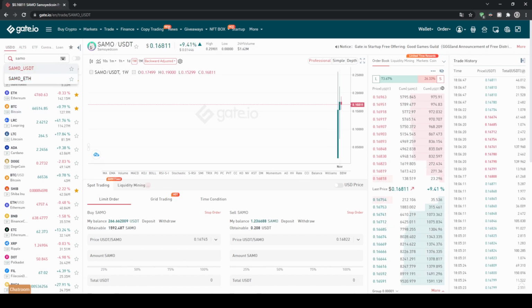Up here, we can also see that we have it selected. The price chart is only so small because the coin isn't listed for so long. So that's why we only have 3 weeks right here available. As you can see, you can of course also switch the time frame if you want to see more of the price. Down here, let's just go to spot trading, then click on limit order.